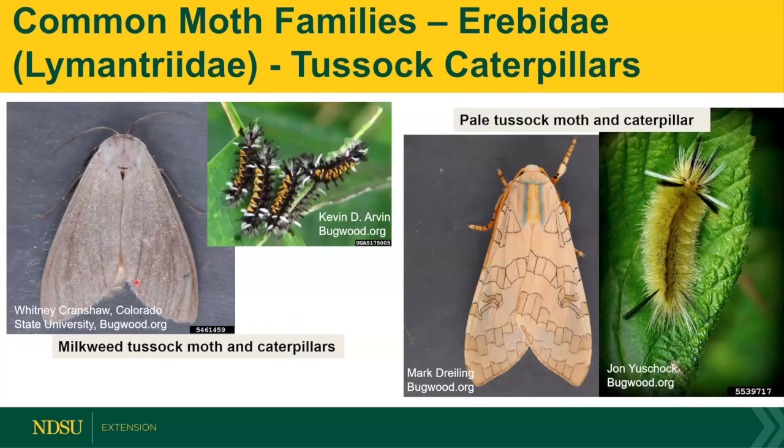Moving on to the Erebidae family, it used to be called Lymantriidae. These are the tussock caterpillars, and this is the milkweed tussock moth on your left, and the caterpillar. So we do have things other than the monarch that like to feed on our milkweeds. This one's pretty nondescript, as you can see, a dull brown, but the caterpillars are beautiful. They have the orange, black, and white coloration, meaning alarm to predators or danger, so they won't be eaten. And they also have a lot of hairs on their bodies.